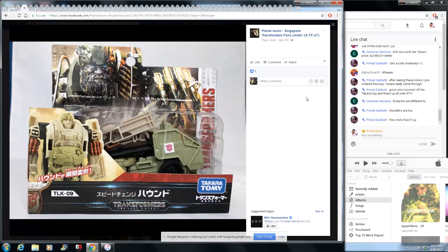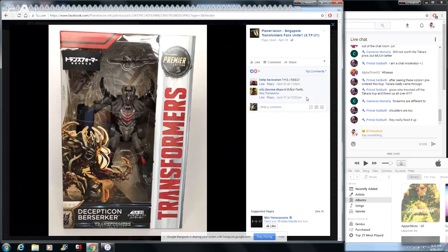I still think the packaging is way too similar to the TF4 packaging. Yeah, maybe they did that because some of that stuff is still in stores. That way they can just put it up with that and people just accidentally pick it up. They think they're getting some new Transformers stuff, but it was actually the stuff from the old movie. They got confused. That's probably what they're doing.